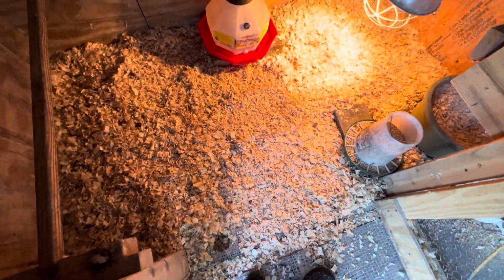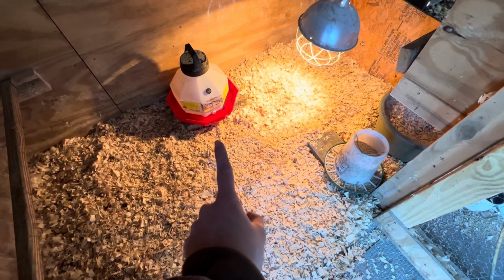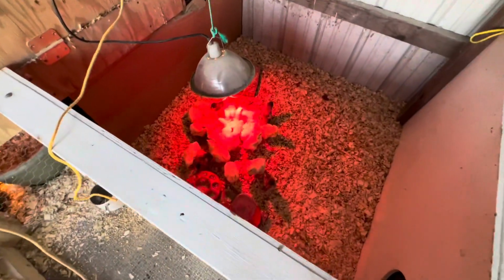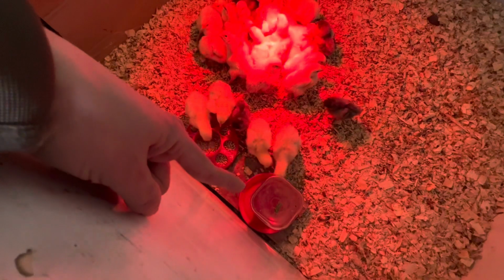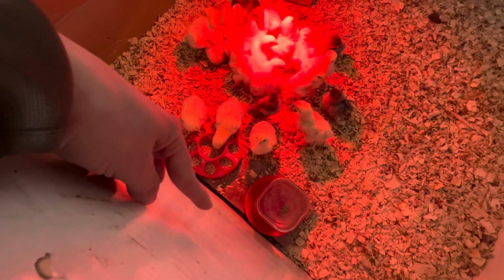Yeah, so I just put down some more pine shavings. I got their food. This is a 3-gallon waterer, and this is a 1-gallon feeder. And all I'm gonna do now is just one at a time, check their butts and move them over. I have a little dish of food in here for the layers, and I have a little dish of water. These are the only other waterers and feeders that I have, so this is just what we use.